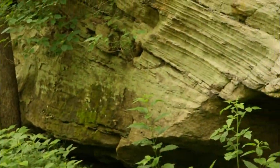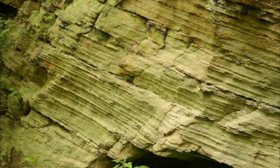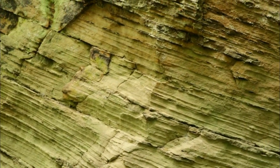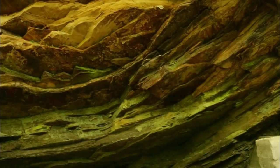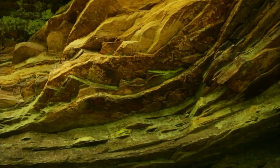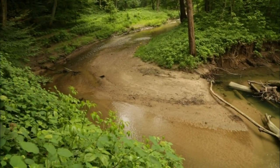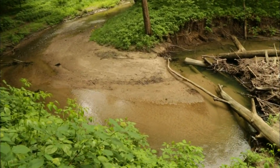And the goal for us is to manage these areas as best we can to the natural community that was here prior to European settlement. We will do active management to remove some of these understory species and try to promote or restore the area to the way that it existed prior to settlement.